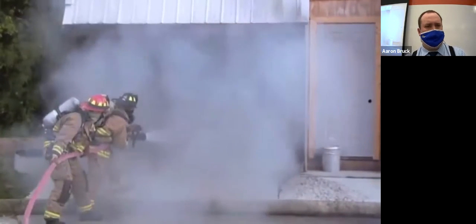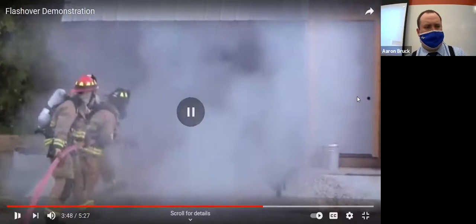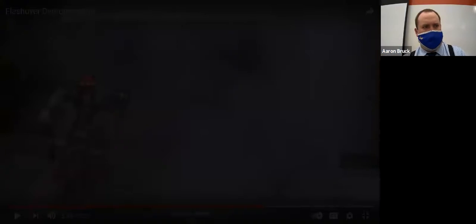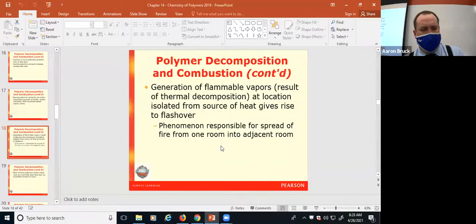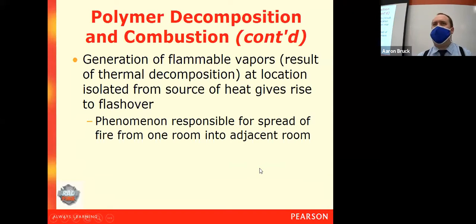So we hope that seeing is believing. So that is the flashover effect. And so you saw it especially when they zoomed in on those couches and you could see that white smoke, that white vapor coming off of those couch cushions.